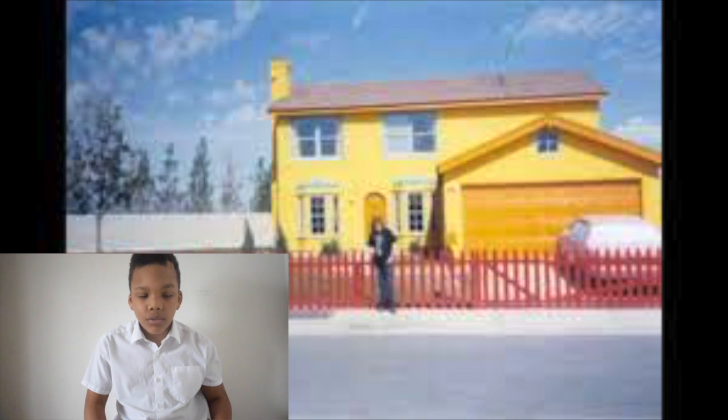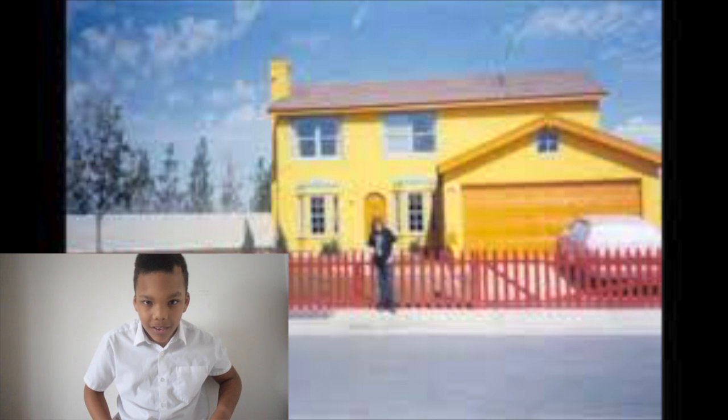But he took £75,000 instead of the house that was worth £120,000. I think the math is correct. But anyways, what would you do? That was the last one.